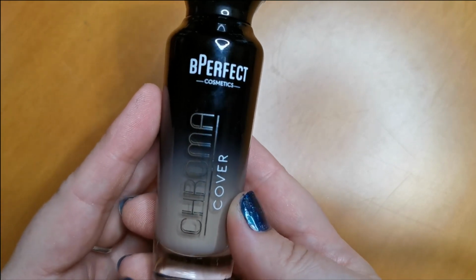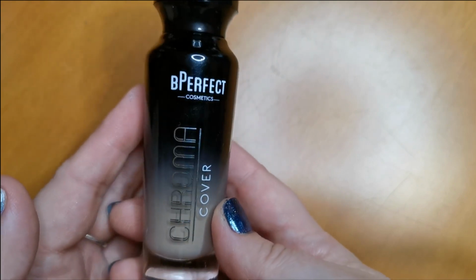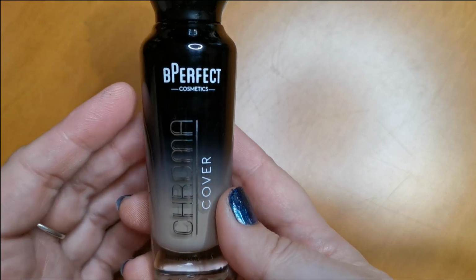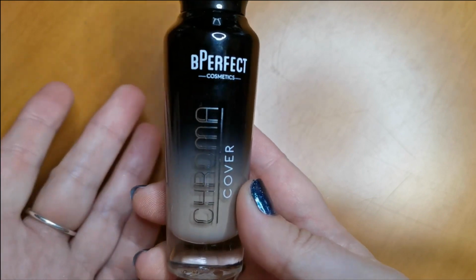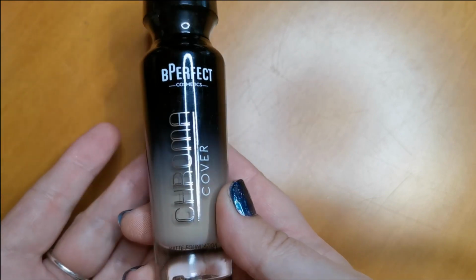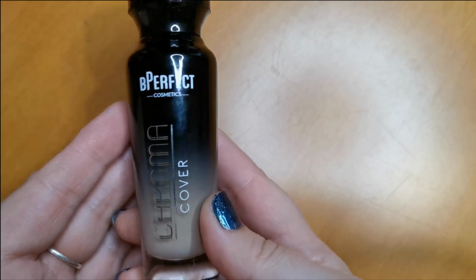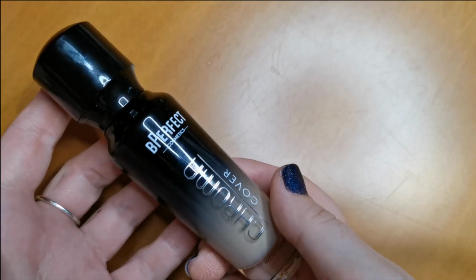So when it says chroma cover, it means it. It says matte. I would put it more, not luminous, but not completely matte. I think it leaves your skin looking like skin. Again, as long as you don't build it up too much, because then it will look cakey. So just go in with light layers, and yeah, this is amazing. I highly recommend this. Beautiful, beautiful foundation. So yes, of course that's staying.